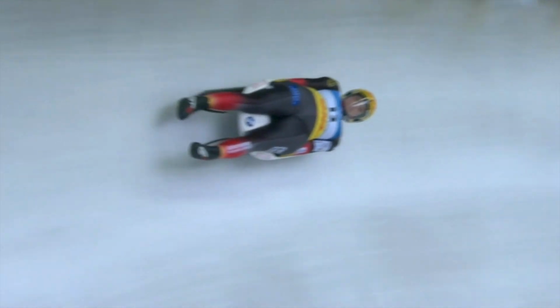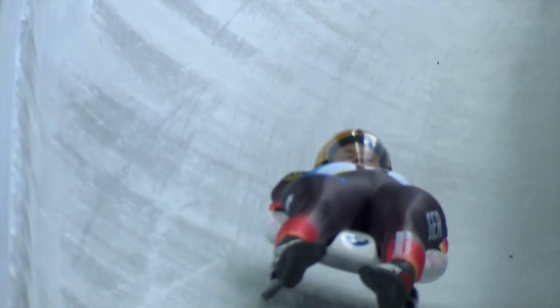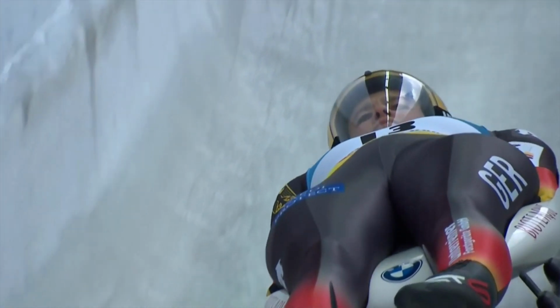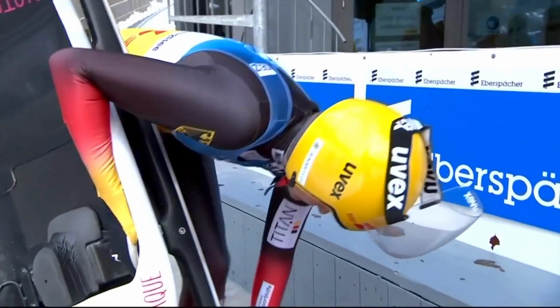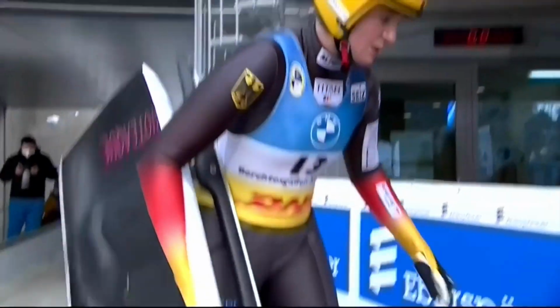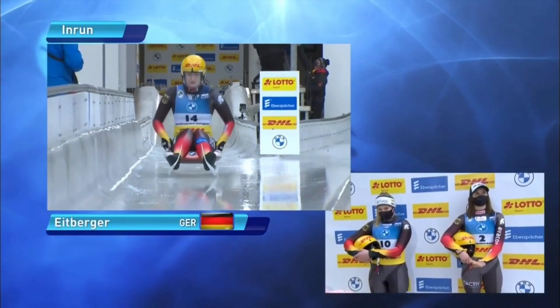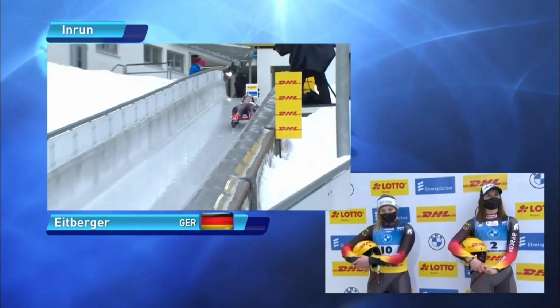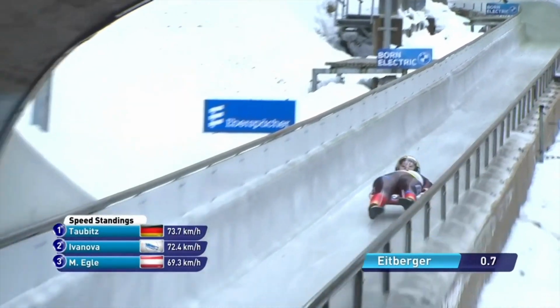Yeah, I think they just maybe missed a bit on the sled setup here. I think we're seeing that through S3, S4, down to the chicanes. It did look like she might have had some issues coming off of Kreisel. Hard to see with Natalie because she's such a phenomenal slider that you really don't notice if there are small issues. But well, Geisenberger is done, Eitenberger is on course right now. These are the only two women that were faster than you, Alex, at the Olympics. Let's see what Diana can do.